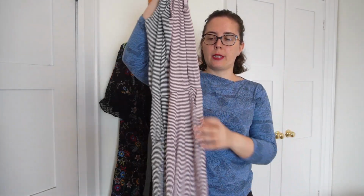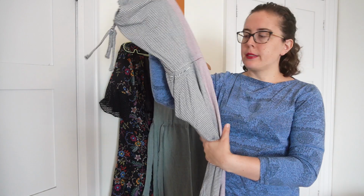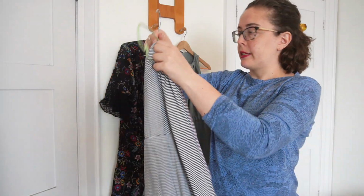They'll just be the right length all the time. There's a little elastic waist here to bring it in. It's just a great casual, cool, really hot day type of dress. Don't want to stretch those straps out, so I always hang it that way.